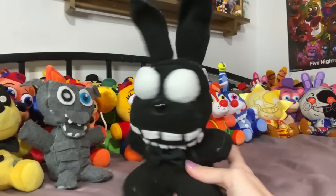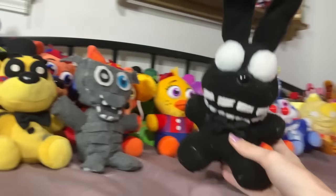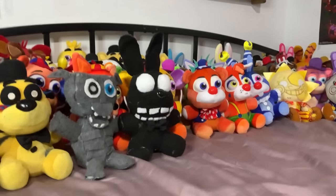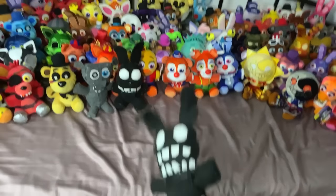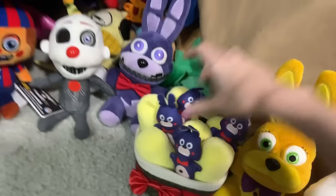Here's Shadow Bonnie! Yep, they never made Shadow Bonnie either, so I made Shadow Bonnie. There's been a couple Shadow Bonnies over the years, but this is the newest one and arguably the best one. I don't even think it's arguably, I think it just is the best one. And the other one looks like this, so take it or leave it, I guess. Duh! I found another Bonbon, guys, let's go!